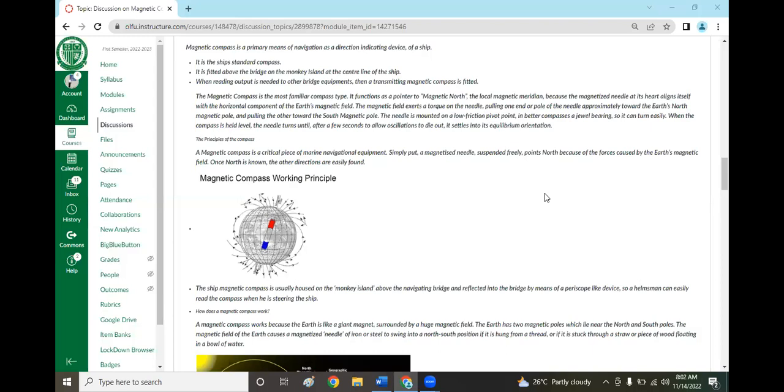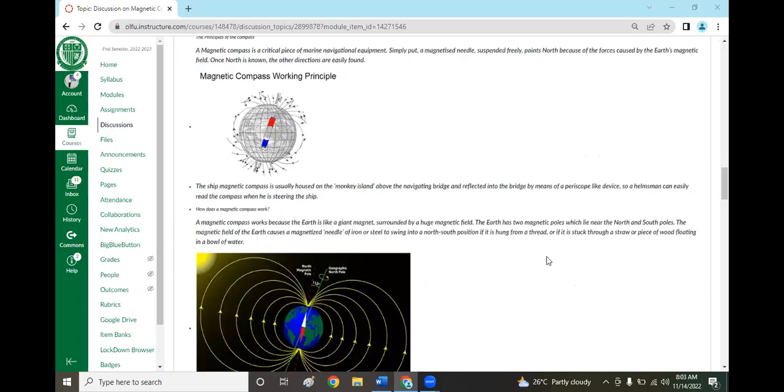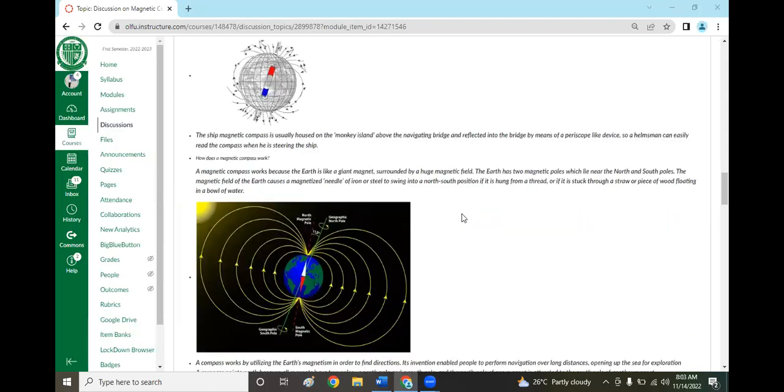There's a switch over from gyro to magnetic or from magnetic to gyro. So you can switch it from gyro to magnetic in case of emergency. Okay. So what is the principle? It's usually housed on the Monkey Island with a periscope-like device, so the helmsman can easily read the compass when he's steering the ship.